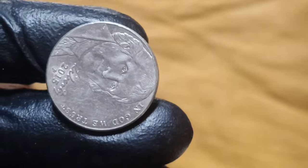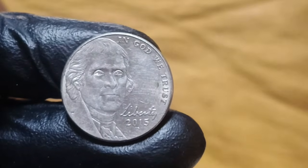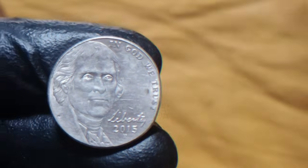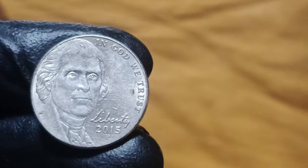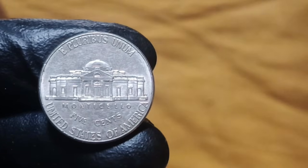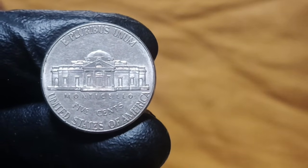The market for rare modern errors has exploded in recent years as more collectors realize that they don't need to spend fortunes on ancient Roman coins or early American rarities to participate in serious numismatics. Instead, they can search through coins they encounter in everyday life and potentially discover treasures that rival the greatest rarities of the past in terms of value and desirability. And this democratization of coin collecting has brought unprecedented excitement and energy to the hobby.